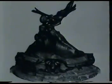Two years later, the uprated S6B became the first aircraft in the world to exceed 400 miles per hour in level flight. It won the Schneider Trophy outright for Britain.